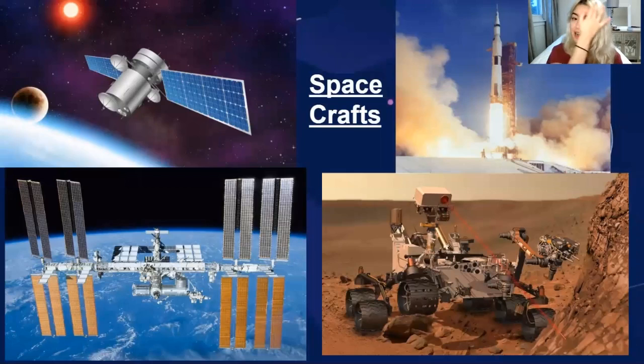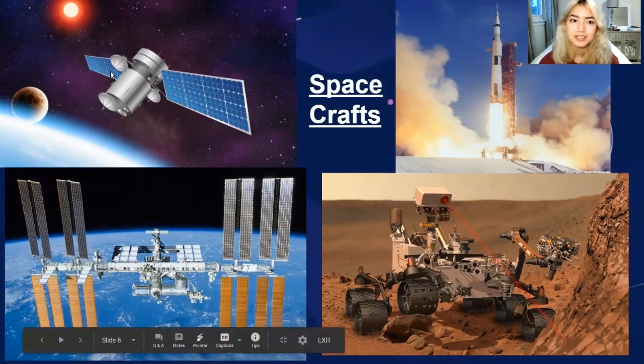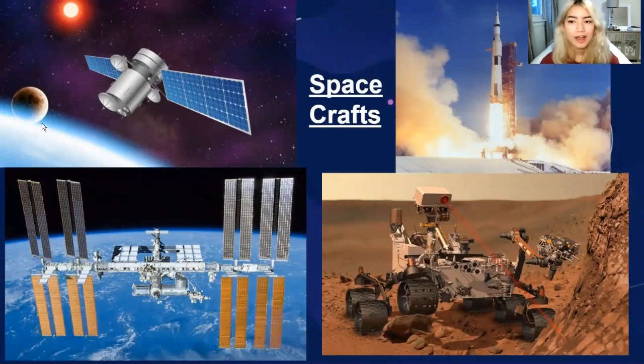So these are the spacecrafts. Up on the top left, we have satellites. So this is what a man-made satellite would look like. And it's just at the edge of Earth, right? Barely in space. And it keeps on going around and around, and you can see how it can take pictures, and it has solar panels on its sides to take energy from the sun so that it can continue going round and round. On the top right, we have Apollo 11, and if we see on the bottom, this is a rocket.